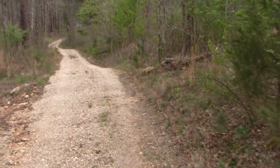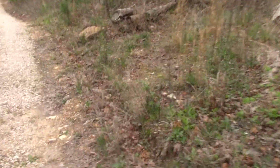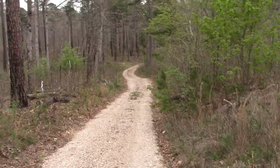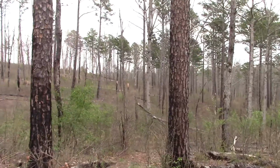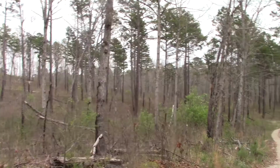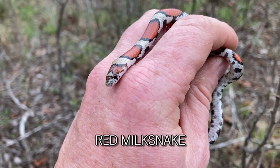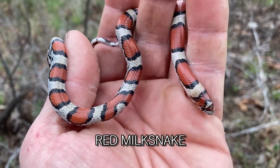All right, this is my last stop of the trip. I have maybe an hour or two at the most. I just figured I'd stop at a certain place on the way back. I've put a lot of highway miles in between me and the swamps now. But this is the kind of habitat, kind of a pine forest. It's been burned before. Well, if this ends up being the last snake of the trip, I mean, it about sums it up. What a trip it's been.